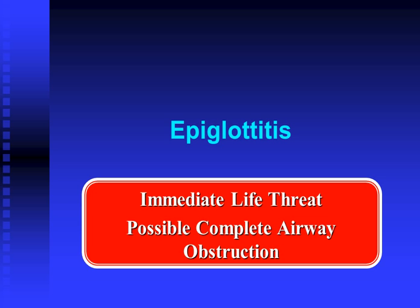So if you've not seen this before, it's not fun. I've only had one patient with epiglottitis, and thankfully, they weren't extremely critically ill, but they were fairly sick, and we knew that we had something bad because they just weren't able to swallow. They were drooling everywhere, and they had that high-grade fever.